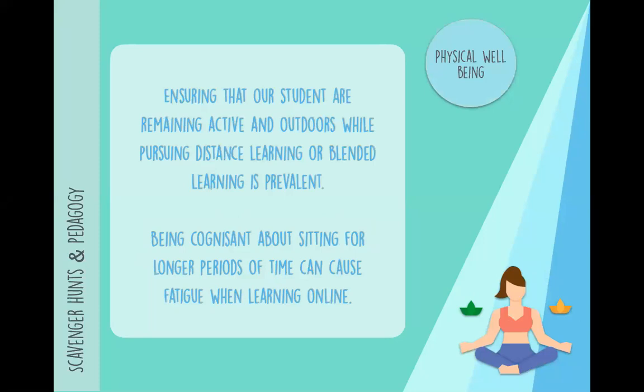We also want to be very aware about our students' physical well-being. So ensuring that our students are remaining active and outdoors while pursuing distance learning is really very prevalent. Some of the conversations I've been involved with have been centered around a student's physical well-being, because we know that sitting for longer periods of time in front of a screen to write essays or to participate in Zoom classes or to be involved in some discussions online can just fatigue them.